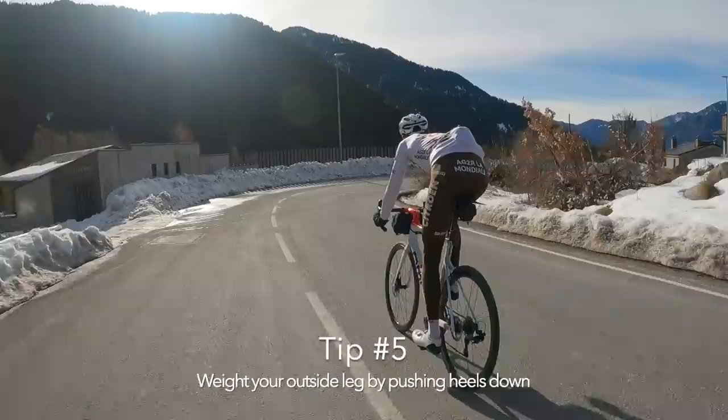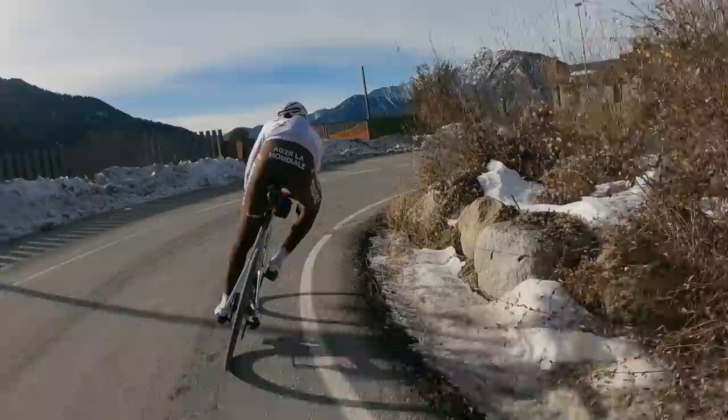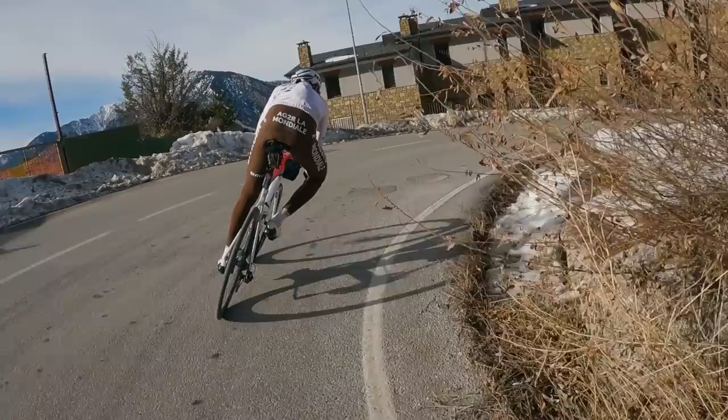So what you want to do is put all the pressure on the outside of the tires pushing down into the road. And the way you do that is, as you lean the bike and you keep your body centered above it, you push down on your outside heel and also drop your inside heel down as well. That just keeps all your weight nicely over the center of the bike, and you can curve around the corner and stay planted.